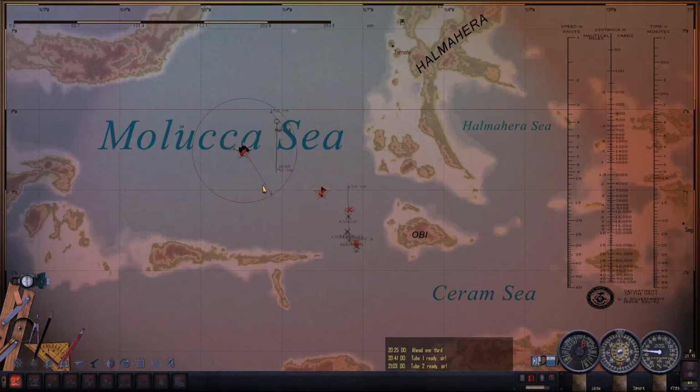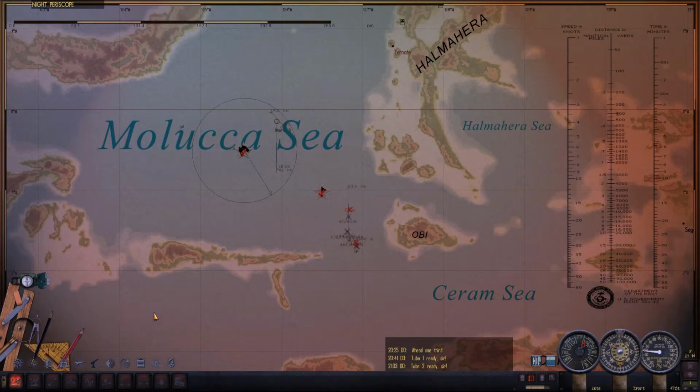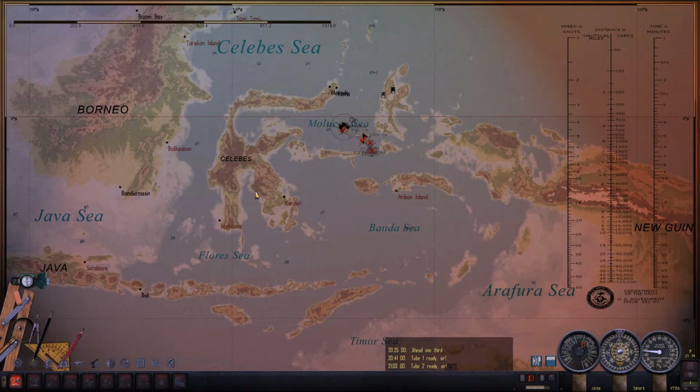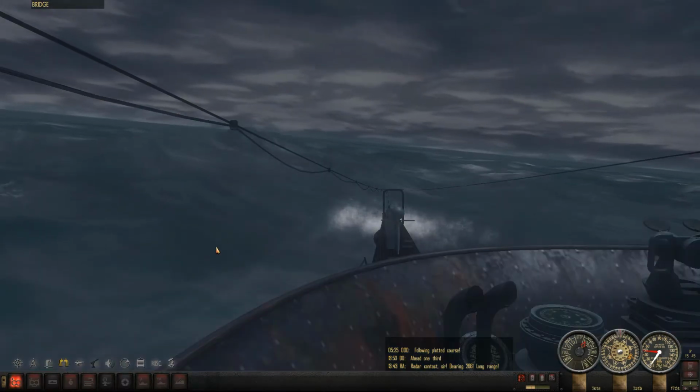Hopefully something. Both of our torpedoes are loaded, and that was kind of a big waste. I'm sorry about that, but I wanted to at least try. So anyway, we'll disengage from this fight and head onward. Our contact coming in extremely fast. Let's go ahead and emergency dive here.